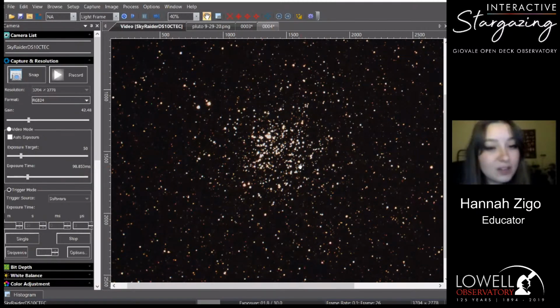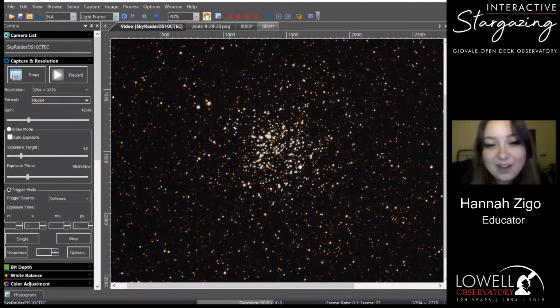The wild duck cluster is called the wild duck because there is this V formation in there that resembles flocking ducks. But it's a little harder to make out this V. I kind of see it. But that is our wild duck cluster.